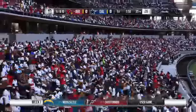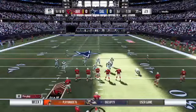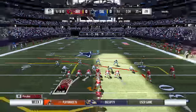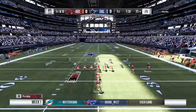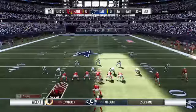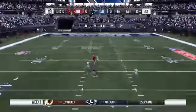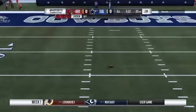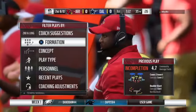Fundamental breakdown by the defense. You've got to be able to make plays on the edge. Ball up to the 35 now as they come up on 1st and 10. Now Rosen on 1st down. He's going to float this over the middle, deep. And that one falls incomplete. Looked like he might have had position there, but he couldn't hold on to it.